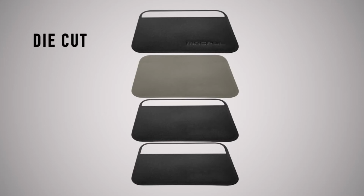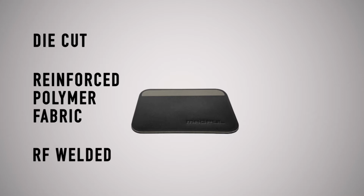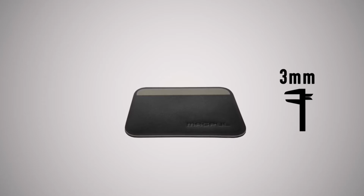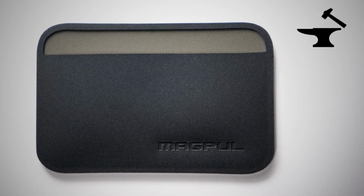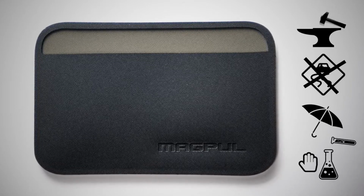It's made from 4 layers of die-cut reinforced polymer fabric, which are RF welded together to create a super strong and impenetrable seal. It's only 3 millimeters thin when empty. That's less than 2 credit cards. It's extremely durable, non-slip, non-hygroscopic, and chemical resistant.